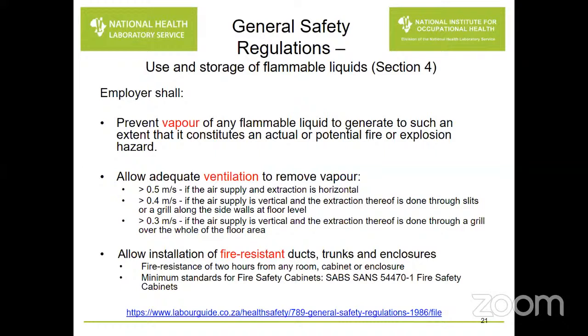Okay, so now in this case for fire safety, I refer to the South African General Safety Regulations, and section 4 of these regulations specifically deals with the use and storage of flammable liquids. So now they do say here that the employer shall always prevent vapor from any flammable liquid to generate to such an extent that it constitutes an actual or potential fire or explosion hazard. So they also say that the employer must allow adequate ventilation to remove vapor. And in this case, there are specific recommendations for air speed, depending on the design of the air supply and extraction mechanism used. For example, the air speed should be above 0.5 meter per second if the air supply and extraction mechanism is horizontal, etc.